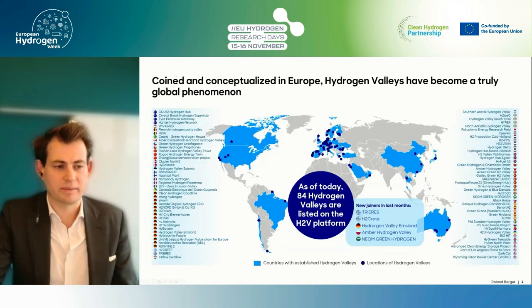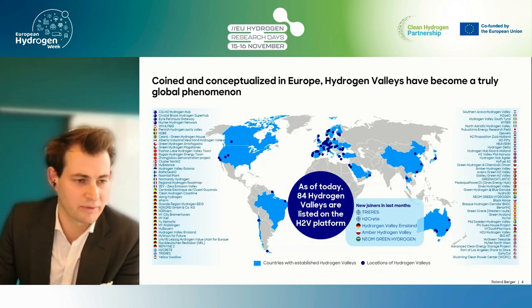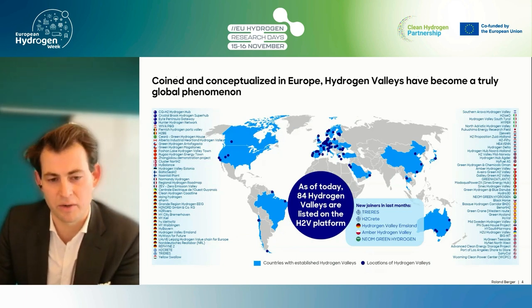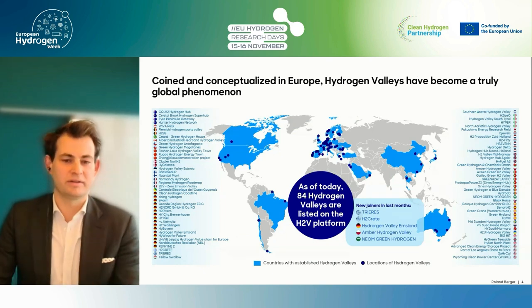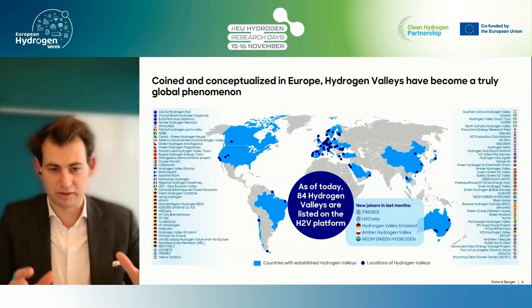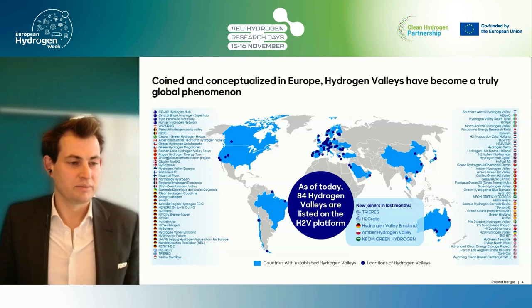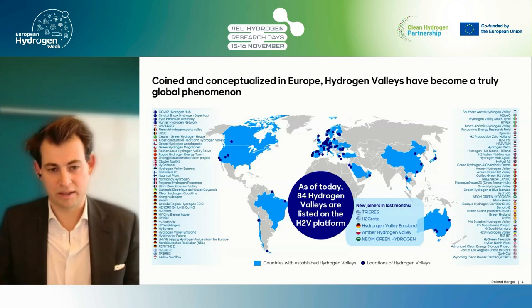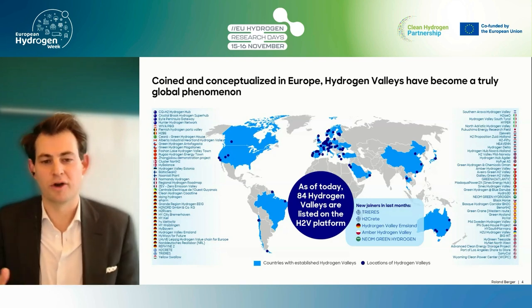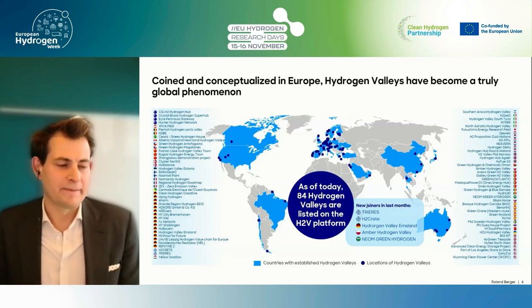So where does the concept stand today? We have really grown very impressively from a few first projects only in Europe, only 4 or 5 years ago, to almost 100 valleys all around the world. The heart of the concept is still within Europe. I think that reflects where it was coined and conceptualized, but also where the most significant policy support for such valley projects is, and where the most opportunities to learn from each other, copy and replicate happen.